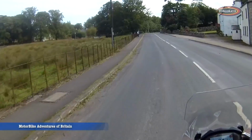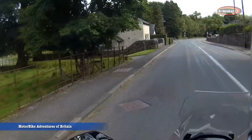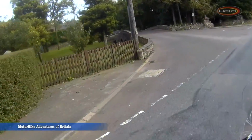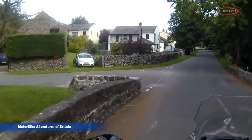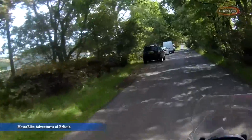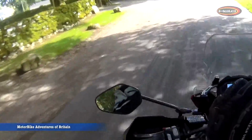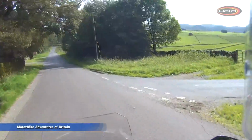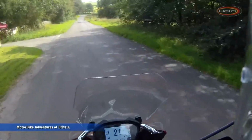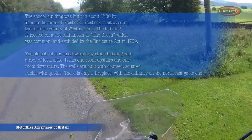Just to the south side of Orton, and just before you see the signs in front, we're going to turn left and disappear off into the countryside. Now just down here on the right is a very small building. I think it's got to be the cutest building in the world. And that's Raisbeck Old School.